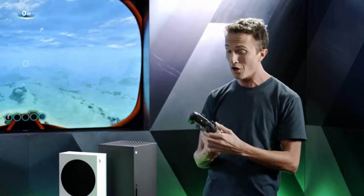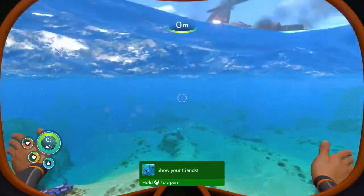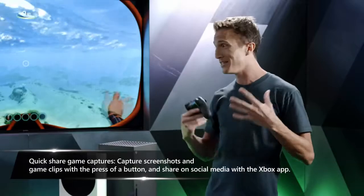But I know it's quicker than ever to share directly from the Xbox wireless controller, right? Yeah, for sure. So right here on the controller, we have a new button called the share button, and it's super useful. All I have to do is tap it once to capture a screenshot, or press and hold it to capture a game clip. And what this really does is let me keep my focus on the game.